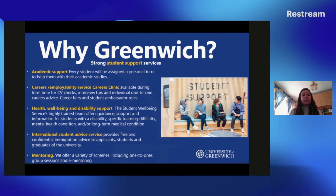And we also offer a wide variety of schemes related to mentoring, including one-to-ones, group sessions, and e-mentoring. For example, I was part of the career mentoring scheme at the business faculty. I am studying advertising and digital marketing communications, and I am in my final year this year. And I can assure you that there are a lot of different schemes that you can join and programs. So my main advice would be just definitely make the most of your experience and don't be afraid to ask questions.